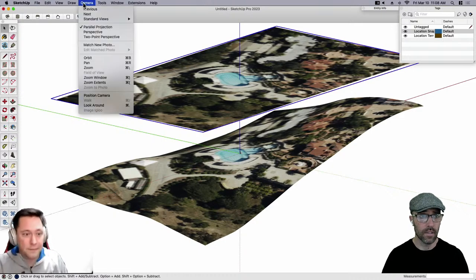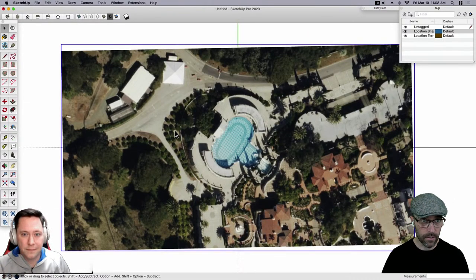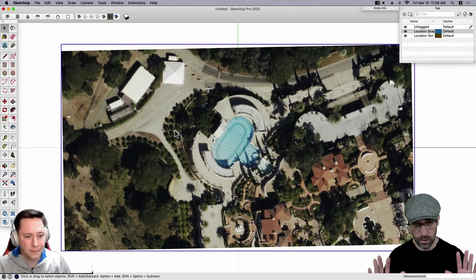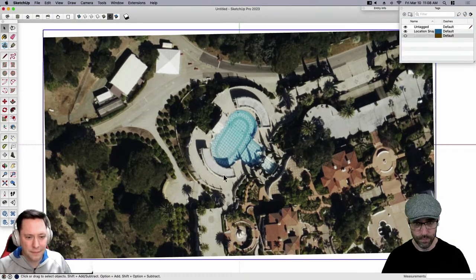So I'm going to start by switching into my plan view. And I use keyboard shortcuts, so if anyone has a question about any tool or shortcut that I skip over, just post it in the chat and I'm happy to explain why I do it that way or how I did it. And otherwise, I'm just going to run with it.